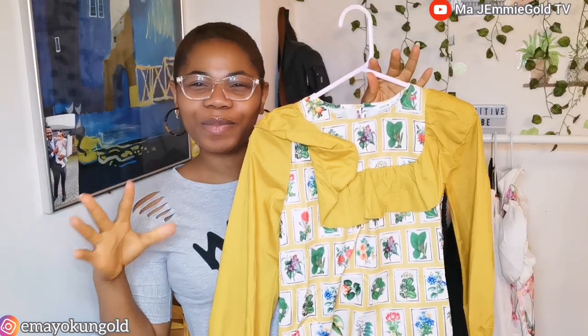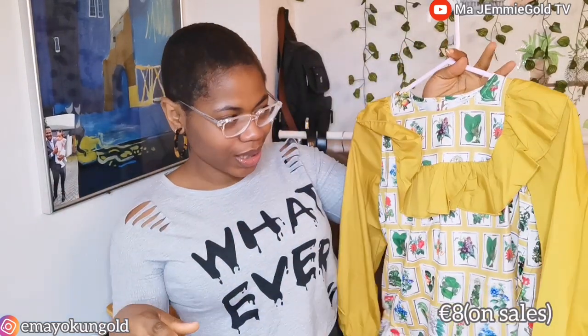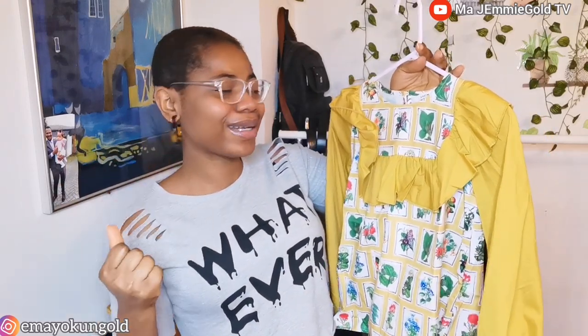Our next item is this. Actually, my hubby picked this one. At first, I didn't like it when I saw it, but when the clothes came and I saw it physically, I mean physically, I so much love it. So this is also a two-piece set, and I got this in the size EU 134 and US 9 years.